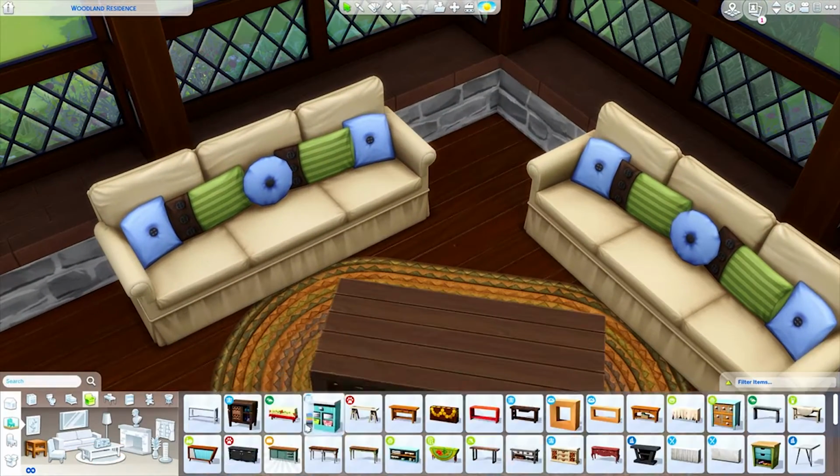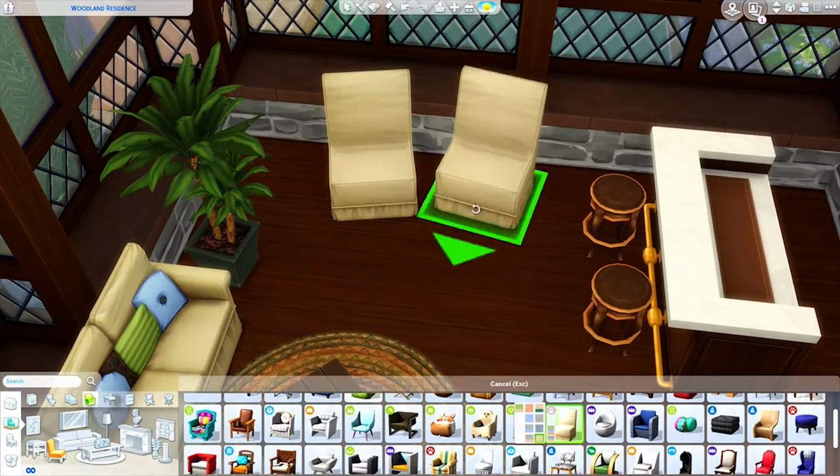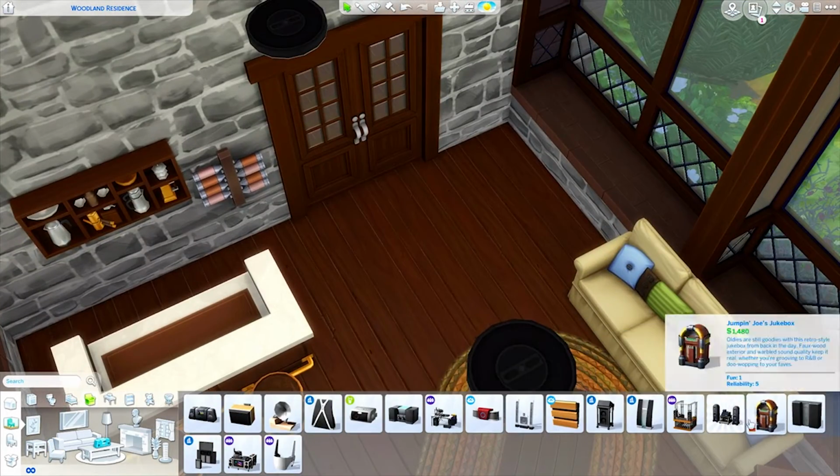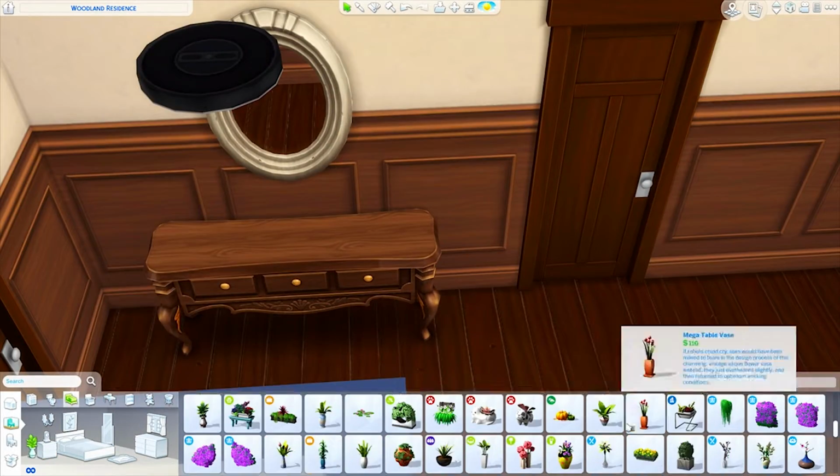So we just kind of have some surfaces in here and some plants and some lamps and a bar. And it's just a really cozy place to hang out, have a couple of drinks, listen to some music, and I just think entertaining in there would be really nice.